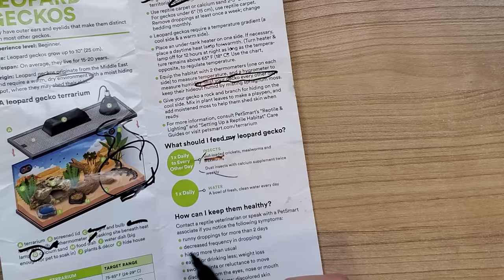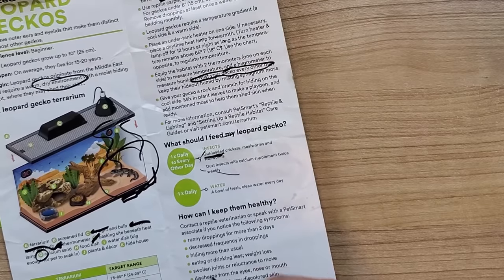So we've got runny droppings for more than 2 days, decreased frequency in droppings, hiding more than usual, increased basking time. I don't really get these two, the increased basking time and the hiding more than usual. To me, I'd be more concerned if they're constantly moving around and constantly trying to scratch on the side, because that means that they might be too hot or too cold or too humid or have something stressing them out. But if they're just hiding a bunch, that's what they do. They're geckos. I mean, sorry, but they're a little bit boring sometimes. Yeah, that's how they are.